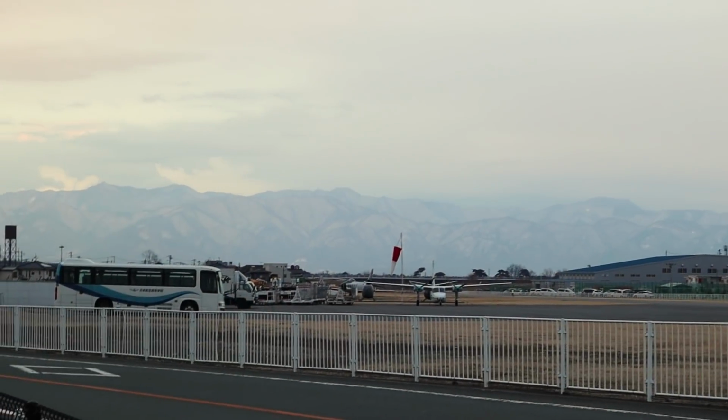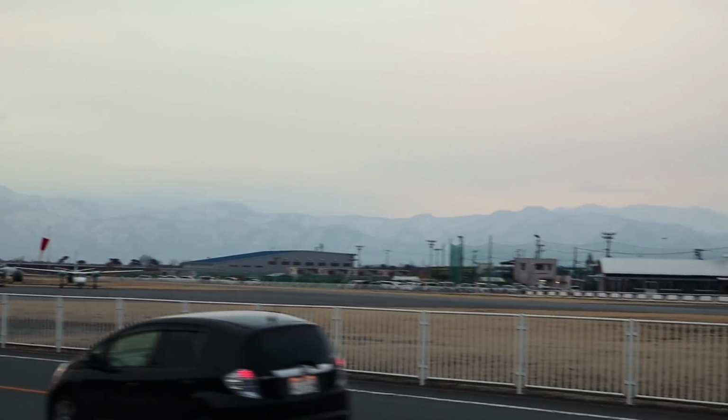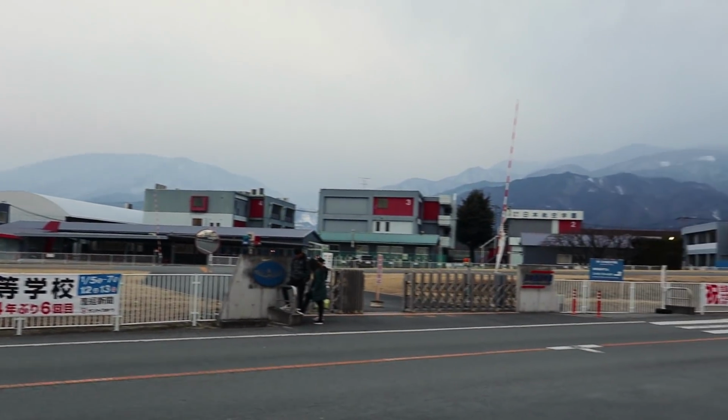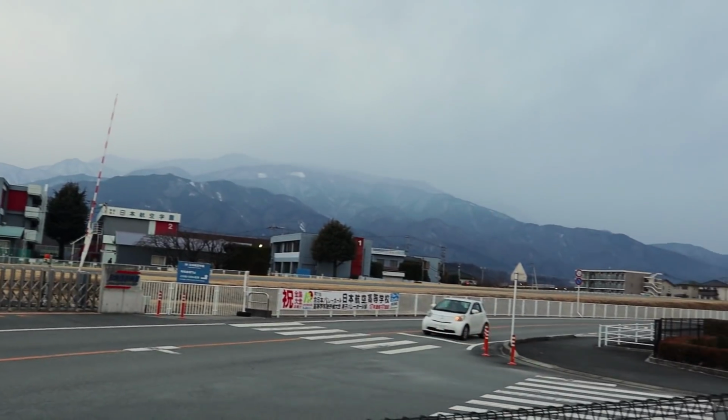But before I do that, I kind of want to just take this camera outside and give you guys a bit of a look at the area right here. Unfortunately, it's kind of cloudy. Normally we'd be able to see Mount Fuji just off to the left here, but today it's just cloudy. But I kind of want to show you exactly the mountains here. We got some snow that fell a couple days ago, and it's still up in the mountains there.